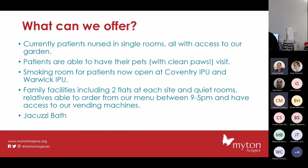So at the moment, all of our patients are nursed in single rooms. And again, that's mainly a COVID precaution. We do have the facility to cohort patients in double rooms, but at the moment we're keeping them in single rooms. And all of our rooms are on the ground floor with access to our gardens, which is really lovely.